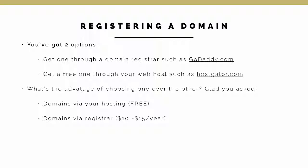Now for your domain name, you can expect to pay anywhere between $10 and $15 per year for registration. But you can actually look online and search for GoDaddy coupon codes, and you can get it for as low as 99 cents. So you just have to get online and search for those coupon codes, and then apply that coupon code during checkout to make sure that you get your discount.